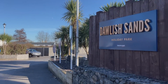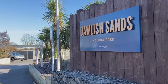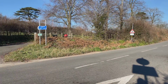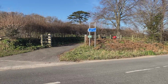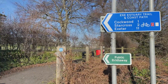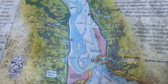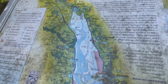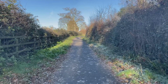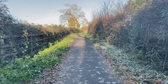Okay, so just before we reach the Dawlish Sands Holiday Park, we're going to cross the road and the Exe Estuary Trail continues. You can see the blue sign just there. It's also part of the South West Coast Path. So the Exe Estuary Trail provides access to approximately 26 miles of uninterrupted cycling and walking around the Exe Estuary. It runs along the east and the west sides of the estuary, giving easy access to the city of Exeter and the surrounding towns and villages.